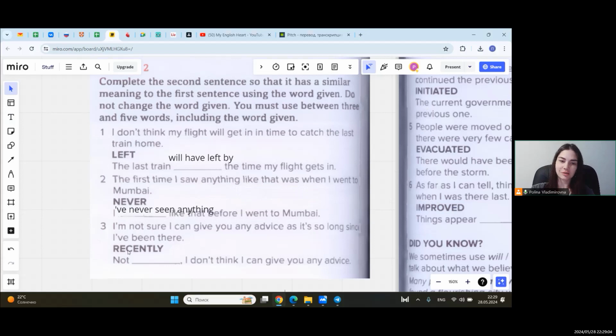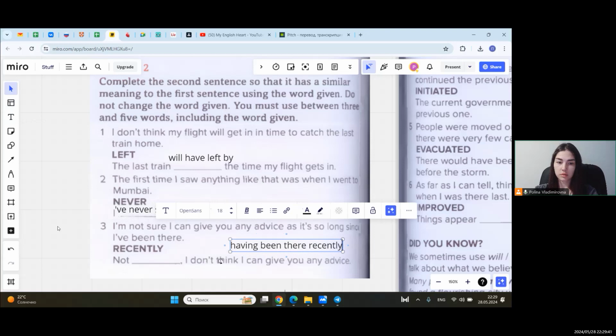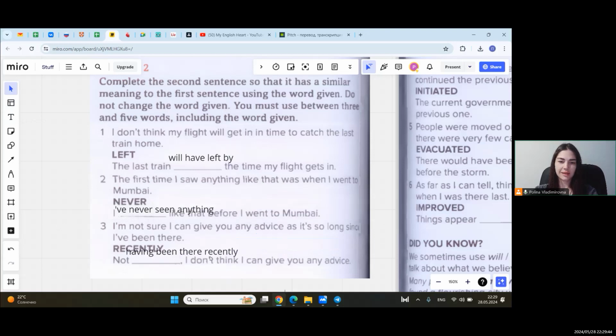Number 3. I'm just, again, so tired, I'm sorry. But I pulled myself together to do it, really. I'm not sure I can give you any advice as it's so long since I've been there. Okay, not recently. I don't think I can give you any advice. It's about the form, right? Not having been there recently, right? Not having been there recently. Yeah, again four words, which is nice. Not having been. I hope it should be put this way.